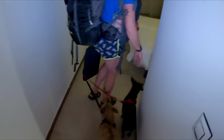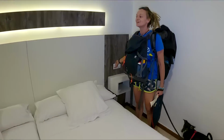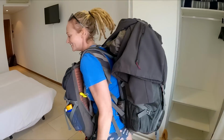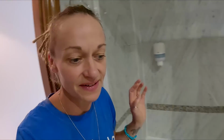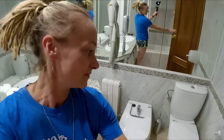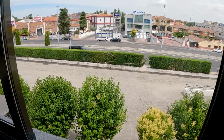Ooh, it smells nice. Ooh, look at this. It's nice, isn't it? It's open for a garden view, but you know. So this room is actually really nice. It's probably the biggest room by far. And look, we've got double sinks, huge bathroom, very, very clean, nice big bath and shower. Even though it's not a garden view, you can actually see the city, so we can see how far we've got to walk.